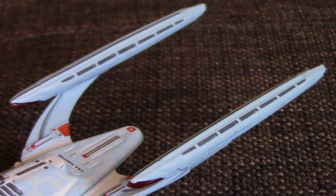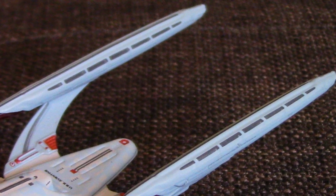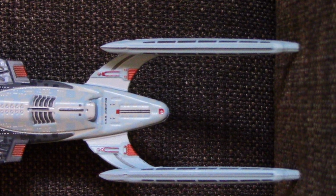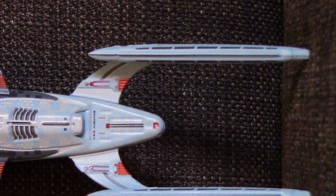Moving up to the nacelles. The nacelles are a really nice design. I really like that. It's a simplistic design, but it looks great. You got the red Bussard collectors on the bottom that glow. They're just clear plastic, but when you get a light behind them, they look really good. Along the top, you've got black detailing. There's no blue on these like there are on most nacelles, which is a bit of a shame. Those gray sections would have been awesome in blue, but it is what it is.